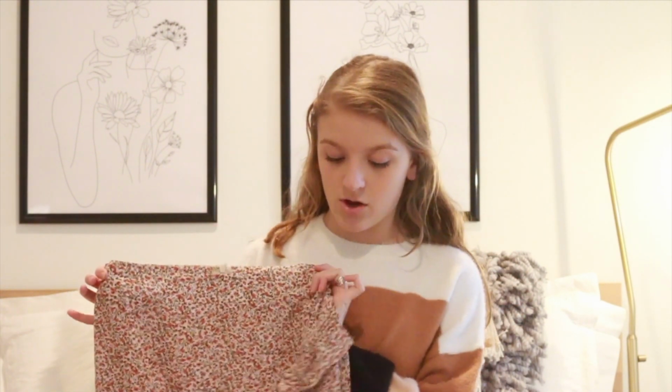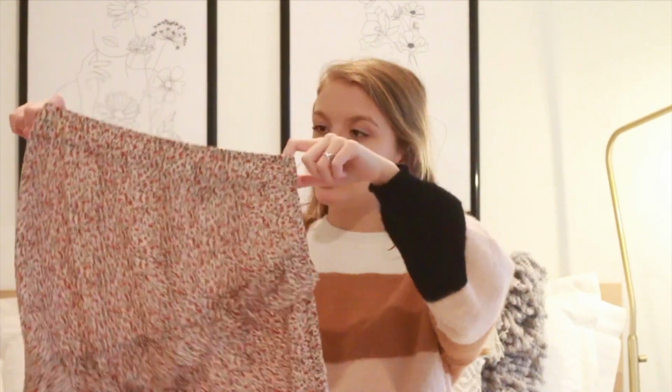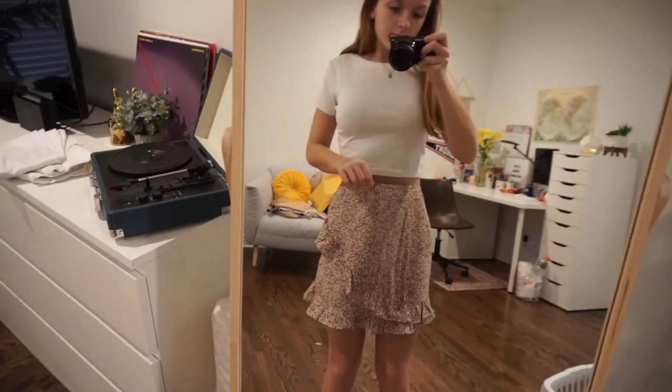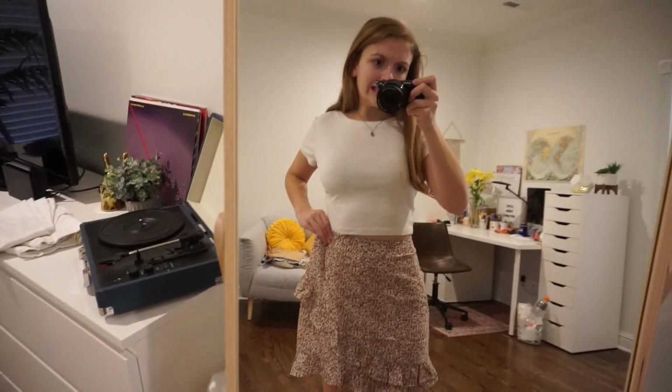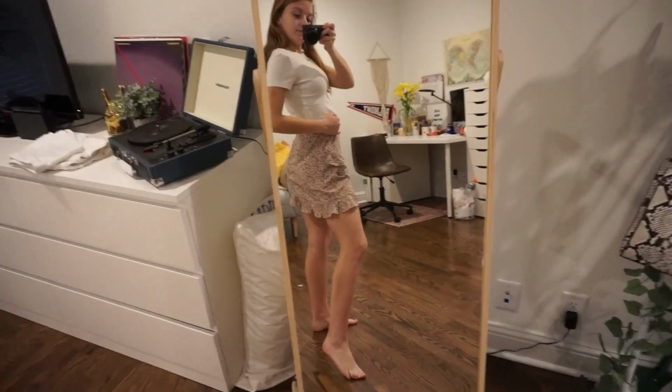So I did get a couple more skirts than I normally do in this haul, but I'm super excited to start styling skirts, especially for spring and stuff. This one is gonna be so cute in spring. This is such a cute little wrap mini skirt. And it's got this really awesome dainty floral print, and on the back it just has a hidden zipper to get in and out of it.